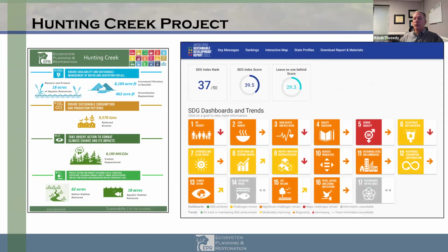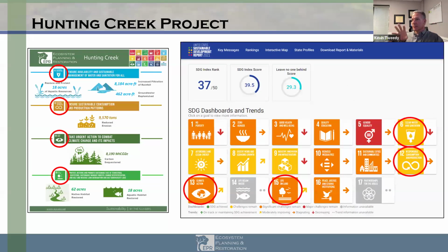As another example, we evaluated a mitigation project that was done by SCDOT in the past, provided those uplift numbers, and you can see that those uplift numbers on the left can be tied directly to the state's SDG goals in certain categories on the right-hand side there. And I'm sure a lot of you are familiar with that printout there from the Sustainable Development Report website.